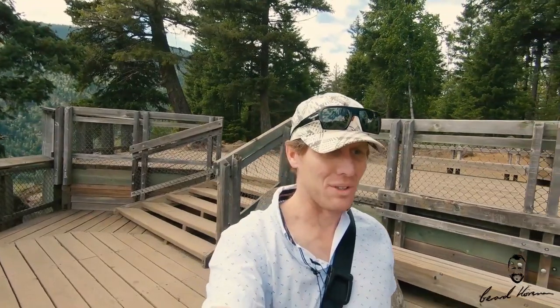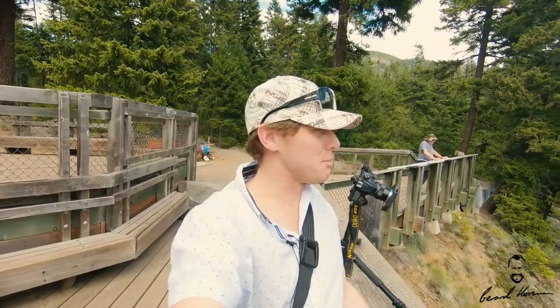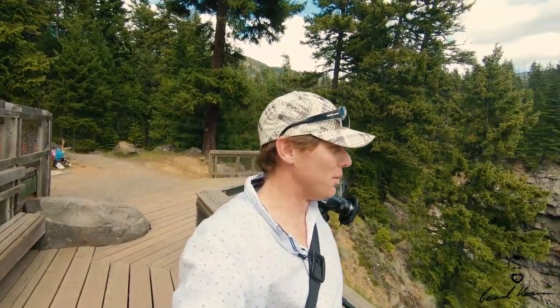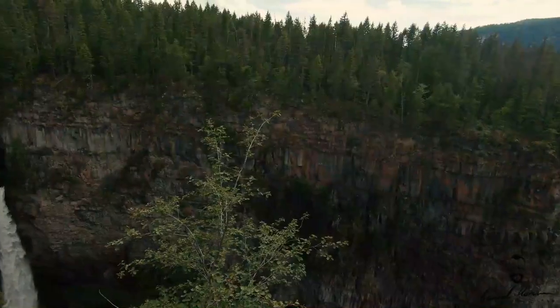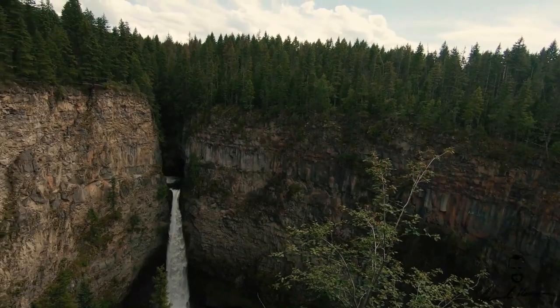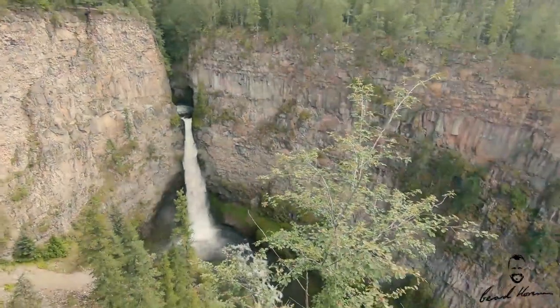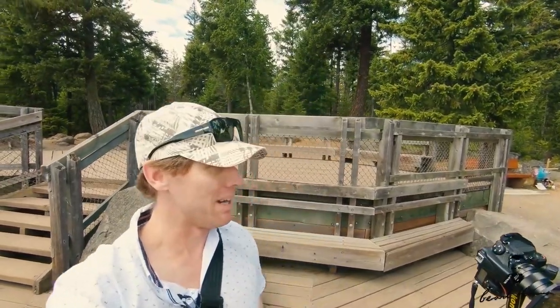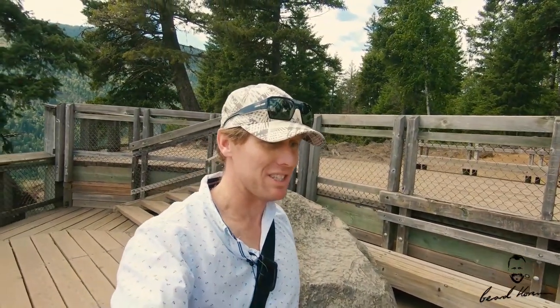Hey there, and welcome to Wells Gray Provincial Park. I'm at Spahats Falls, which is a tremendous waterfall. It's like a big canyon falling down into a lower canyon here. I'm up nice and high, and this is one place that I don't feel the need to jump the handrail and get a better composition, not like some other places.